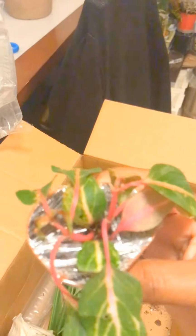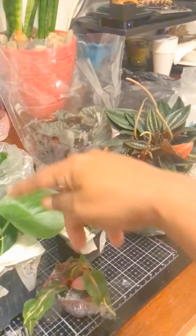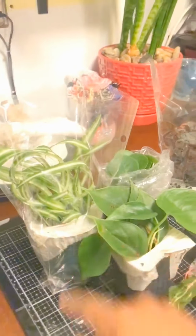Like, seriously? How are you going to just send... And I see some of the leaves in the box, from this plant and from the peperomia. How many plants is that? 1, 2, 3, 4, 5, 6, 7.